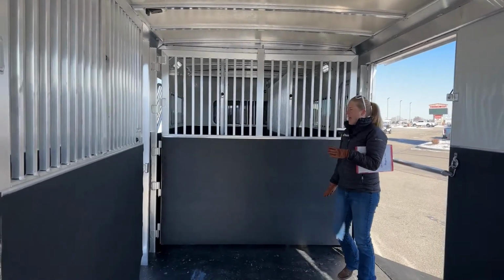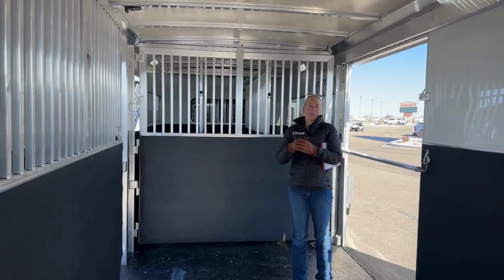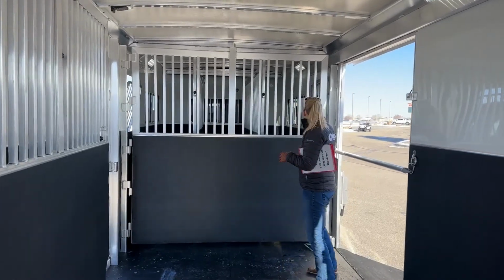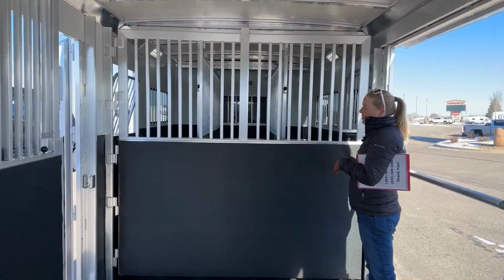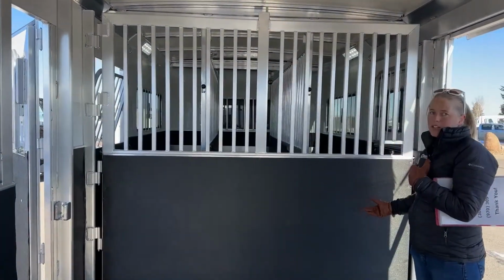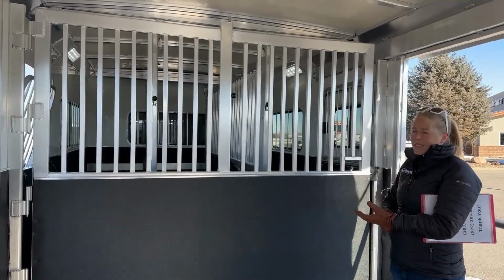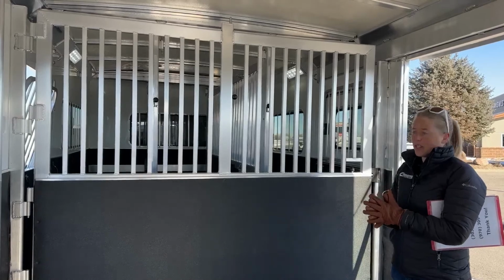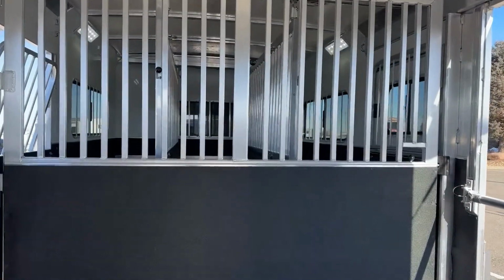I love how everything works so smoothly on these Cimarrons. Between the AR latches and the latches here, they do a really good job of making sure that everything is one-handed operation, because you're usually leading a horse with your other hand. So just really simple to use. Everything works really smoothly. We're going to go out the escape door here, show you the other side.